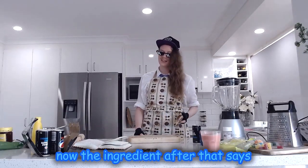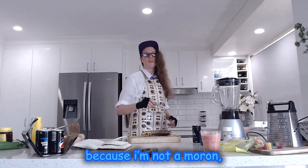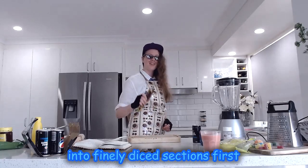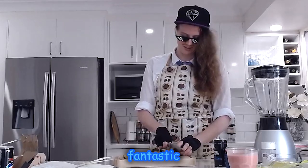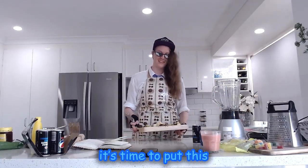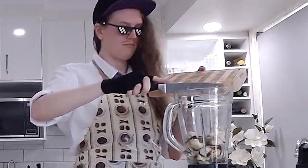Now the ingredient after that says banana flesh, so I'm going to guess that we're just going to throw an entire banana into this blender. Because I'm not a moron, we are going to chop this up into finely diced sections first. Oh, this is going to taste fantastic. Now that our entire banana has been cut up, it's time to put this into the blender. This is going to be fun.